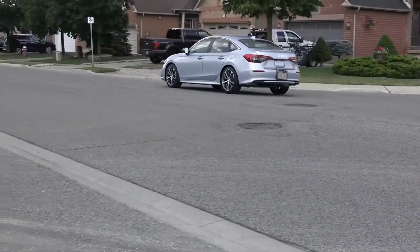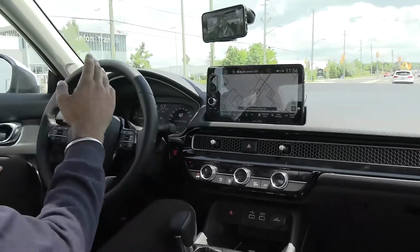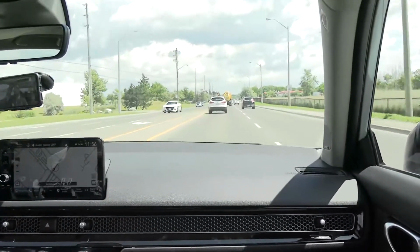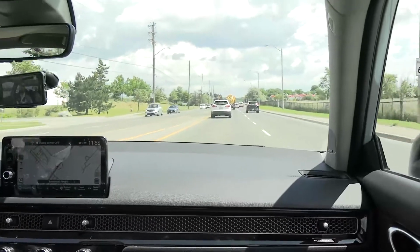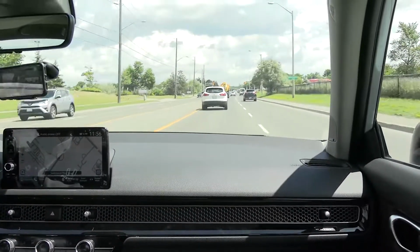You can also set the cruise control as you like, at whatever speed you want with the low speed follow. So whenever the car in the front slows down, this car will slow down. You can also set the distance between the car and the front. So right now I have it to 1 car setting, so I'll get as close as 1 car. Then as soon as the car in the front slows down, this car will slow down automatically, and as soon as it speeds up, it will speed up.